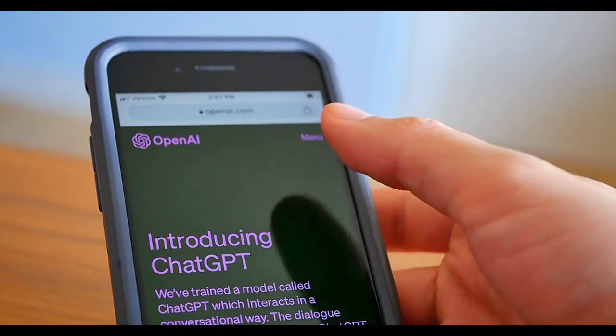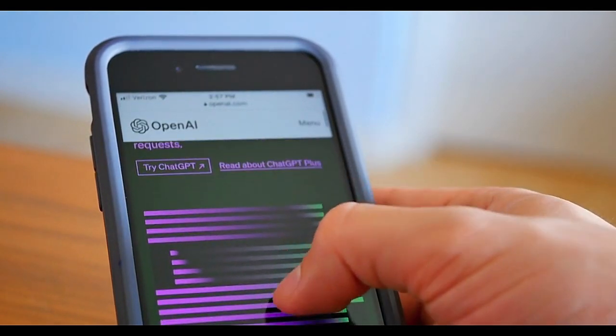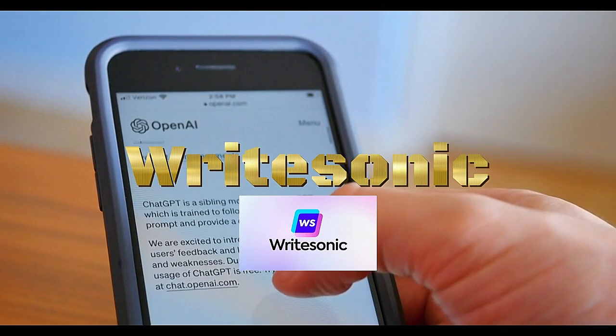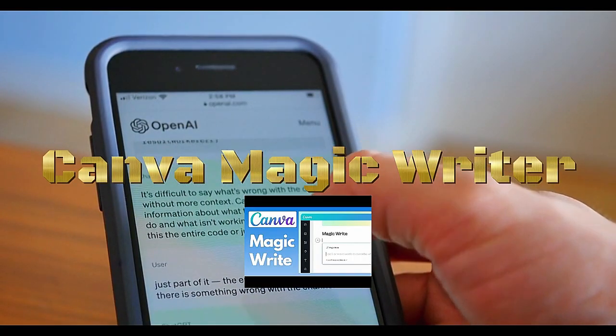Best AI writing tools for blogging. ChatGPT generates full blog posts with prompts. Jasper AI: advanced AI writer optimized for marketing and SEO. Writesonic creates high-quality, SEO-optimized articles. Canva Magic Write formats content beautifully.